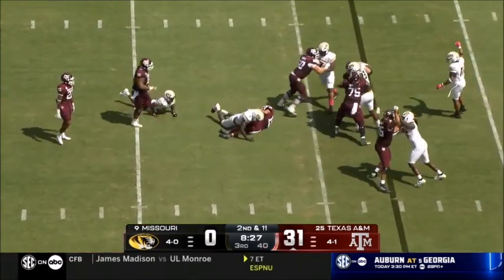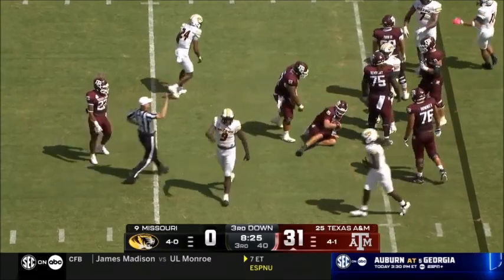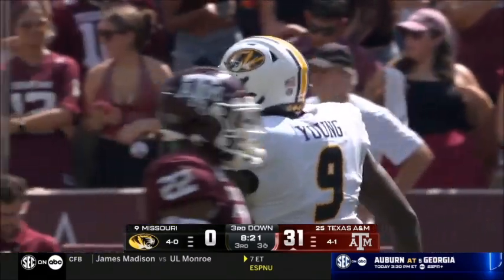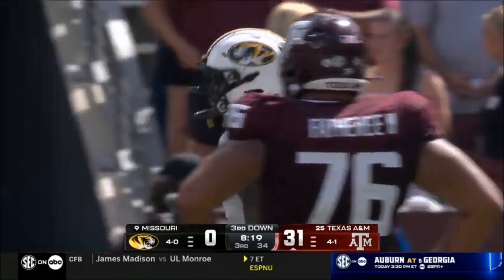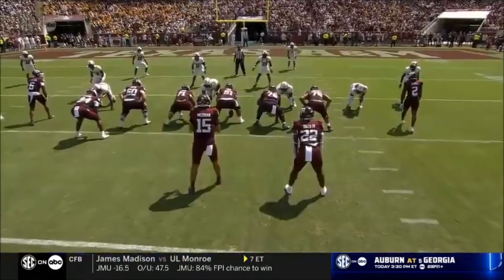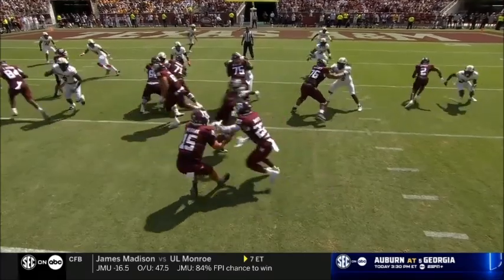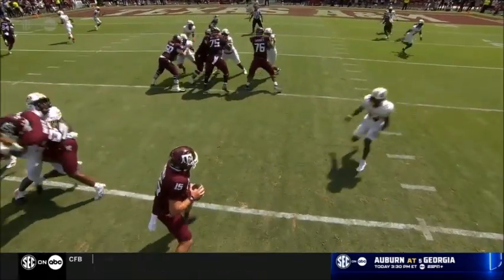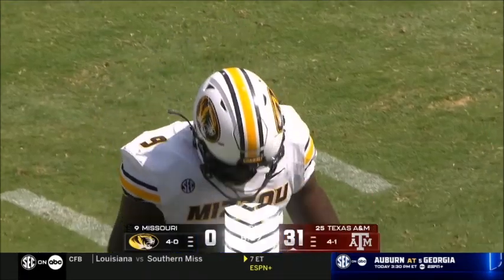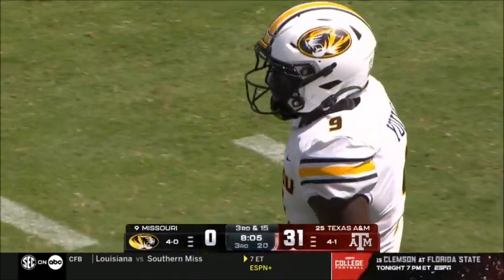Wigman, he is sacked this time. That was Zion Young who was able to get to him, and Deloach Jr. also applying some pressure. Yeah, look at the low snap here. It's going to take Connor Wigman's eyes away from the defense for just a second. And so he doesn't see the blitz coming from the right side. He ends up seeing it, but is not able to get his eyes back up to his hot route or to his quick outlet to get rid of that ball.